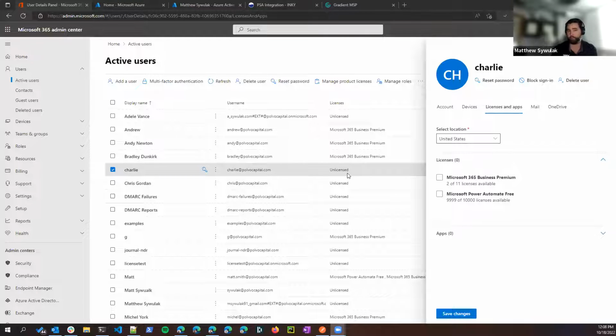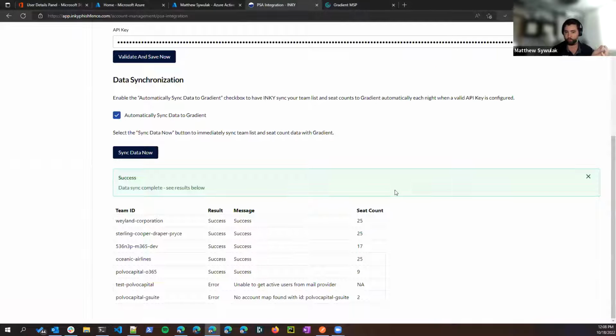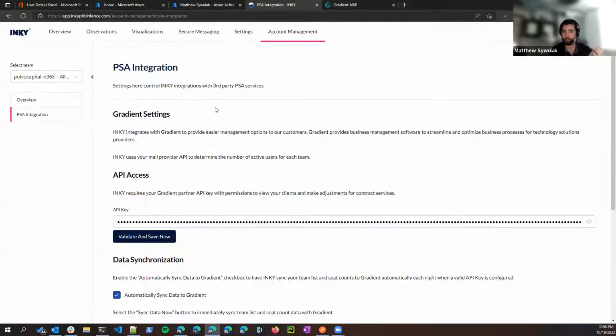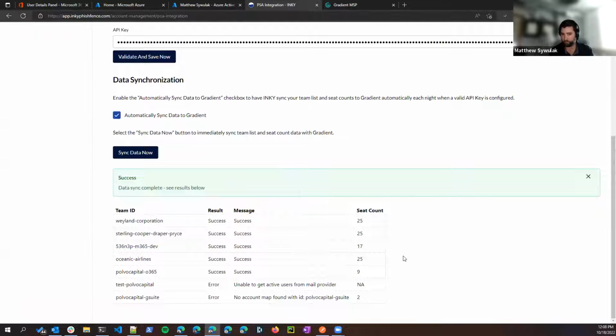And in this sort of event, it's really just an active user that you have provisioned that is licensed to receive the mail. And so I'll flip quickly over to my PSA integration that I onboarded to show you what I'm really working with. This is my integration with Gradient. I have one set up. I have a sync that is being successful. I'll go through how we got to this point, but I wanted to show you the starting point of how we count seat counts.